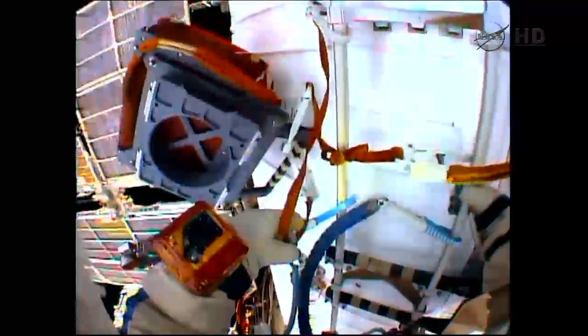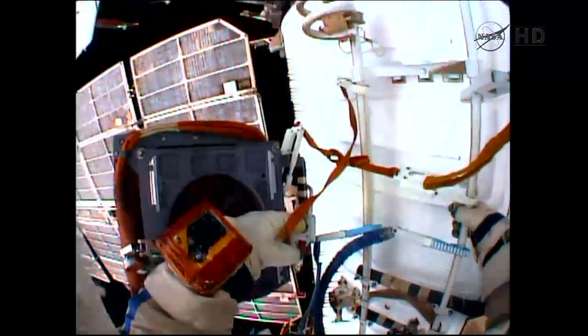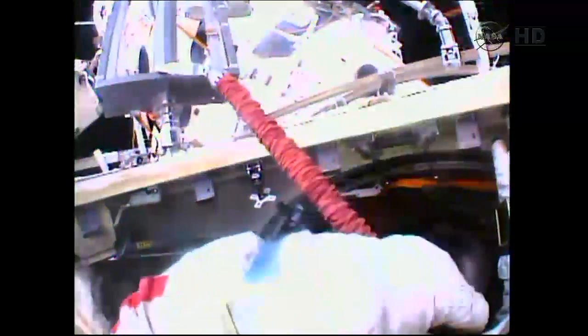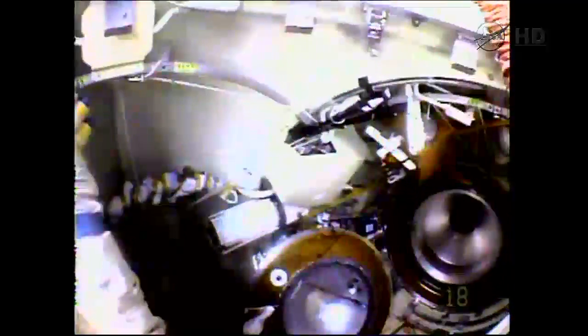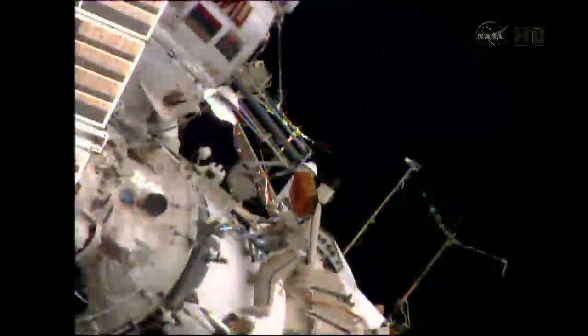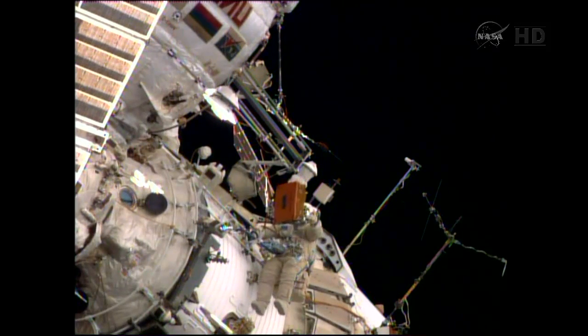And one of the Expose R hooks needs to be attached to your short tether. Okay, and this is Alexander. I just switched to auto mode. It's actually a power cycle. It's working now. One Expose R tether is attached and secured on my short non-adjustable tether. Copy, Oleg.